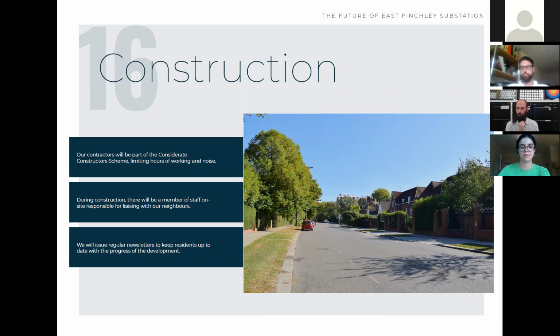As part of that, what we will ensure is that there's always a neighbour liaison person within the construction team, and there'll be a hotline so that if for whatever reason neighbours think that that construction management plan isn't being adhered to, there's a hotline that can be called and there's a person that you can speak to to put that right immediately.